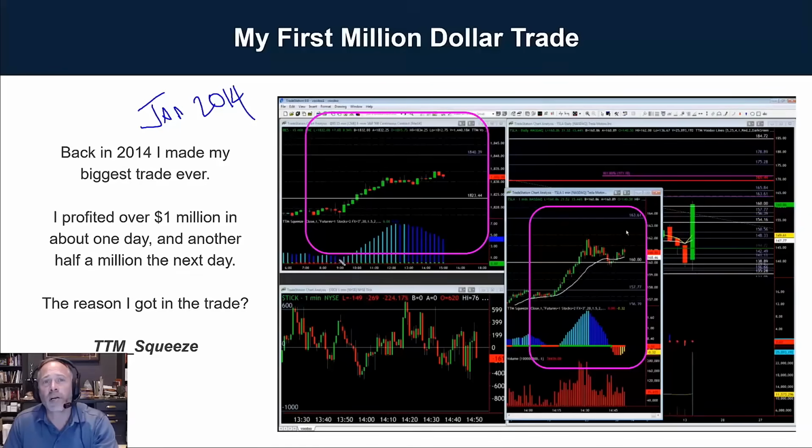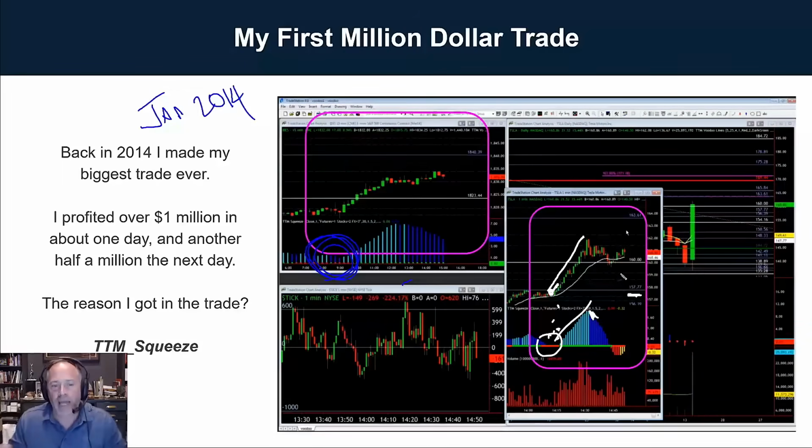So what happened here was there was a squeeze. This is the squeeze. Obviously, we'll talk more about it. And the move here, and this is way back when Tesla was like a $150 stock, pre-split, if you can imagine that, was 25 some odd dollars in a very rapid amount of time. And as I saw that it was working, I kept adding to it and adding to it and adding to it because this tool told me that it was okay. And then I got out when the tool told me that it was no longer okay to be in.